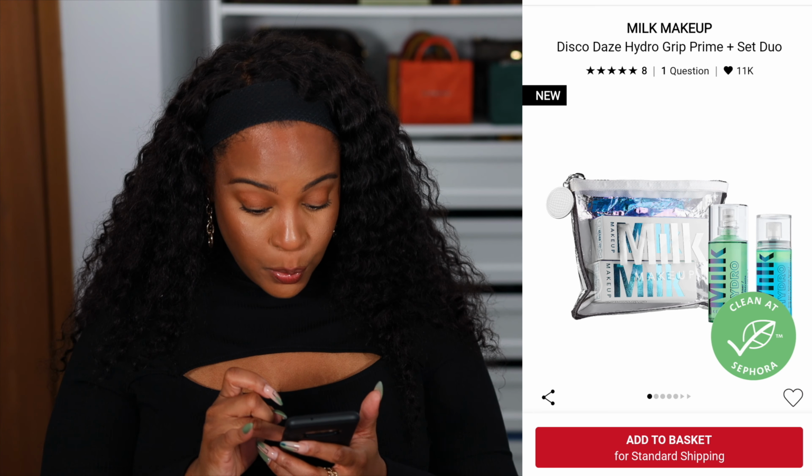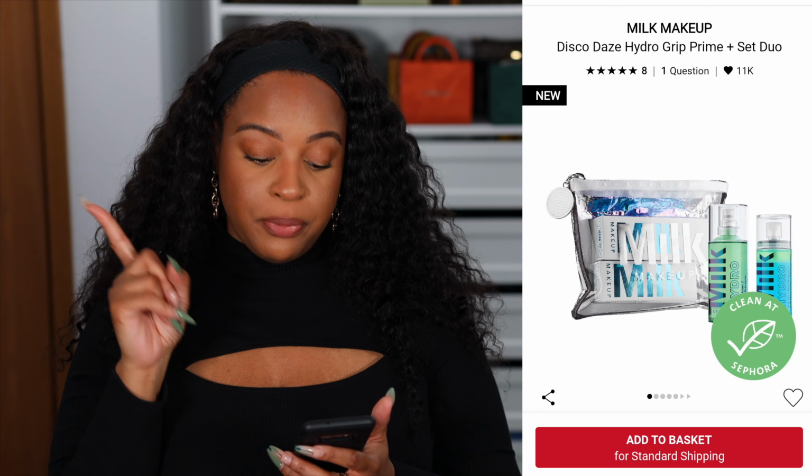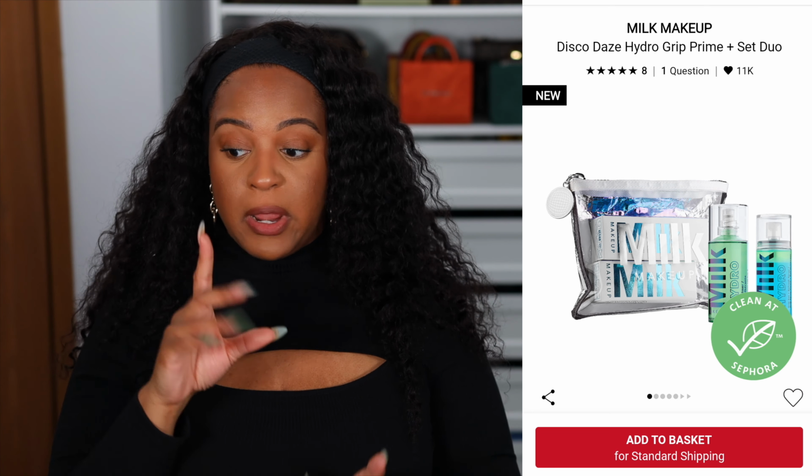So starting off, Milk Makeup, they have this Disco Daze Hydro Grip Prime and Set Duo, which features a full-size primer and a mini-size spray. I love both of those items a lot. I was already going to replenish my stock, but seeing this little duo set for $33, I was like, yep, add to cart. I still may buy a full size of the spray, but if this spray can actually hold me over until spring, maybe I'll do that. I should be able to make it to spring. Yeah, I think I'm gonna do that.